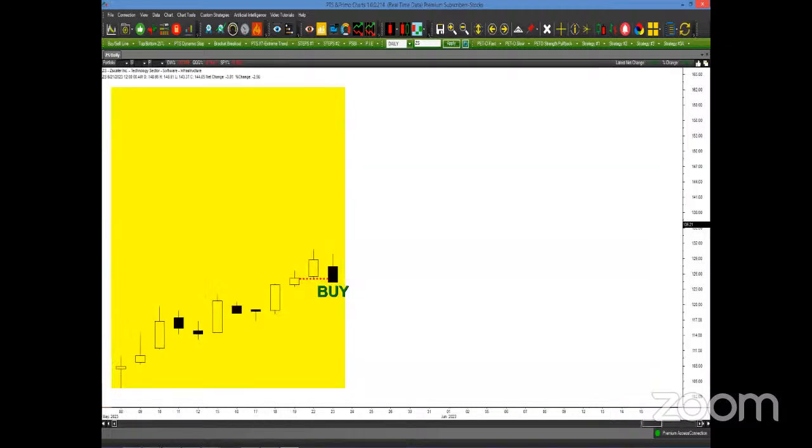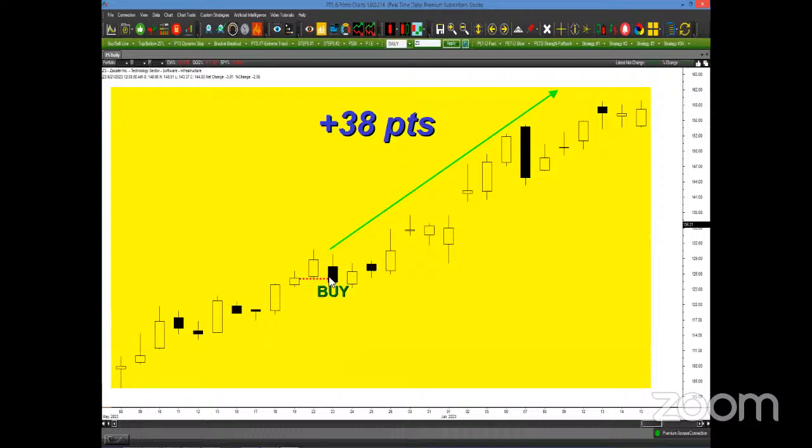Let's look at ZS, okay? We're in the yellow buy block. We have this buy setup right here. 38 points, okay, in the next 3 to 4 weeks. And once again, if you miss that, another setup was generated right here.